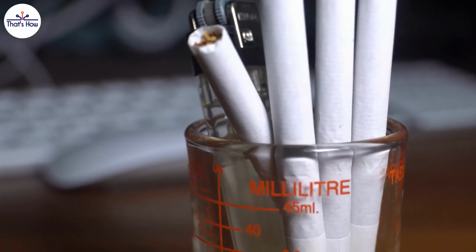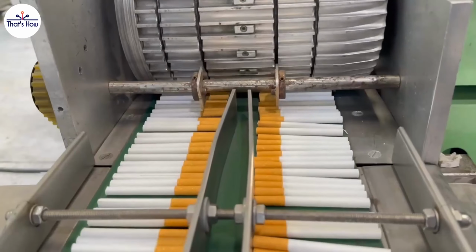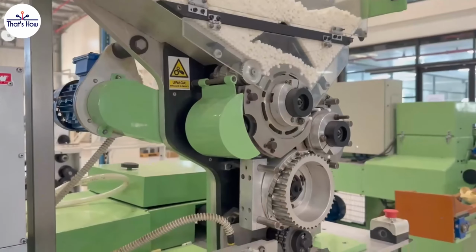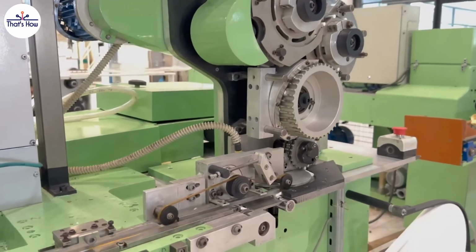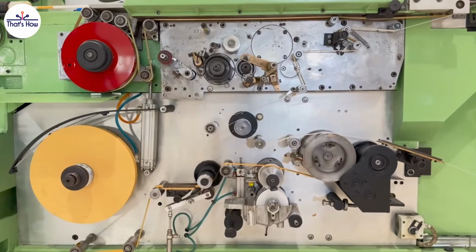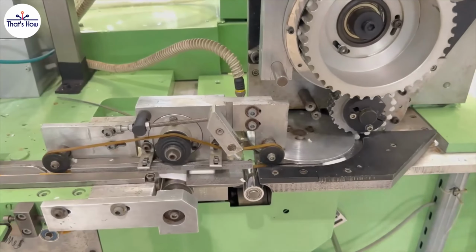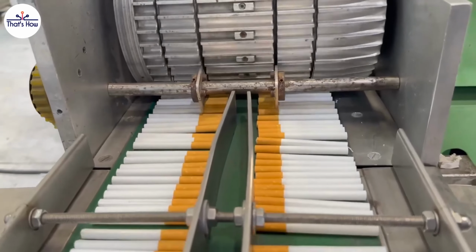Adding the filter. The next step involves attaching filters to the freshly rolled cigarettes. Filters are made from cellulose acetate, a fibrous plastic material designed to reduce the harshness of smoke. The filters are cut to length and wrapped in tipping paper, which often includes ventilation holes for a smoother draw. The filter tips are then securely bonded to the cigarette rods using a special adhesive. Advanced machines ensure that the alignment and attachment are flawless, as any irregularity can affect the smoking experience.